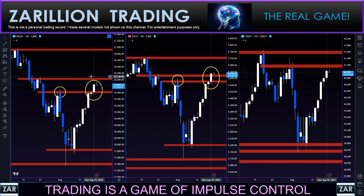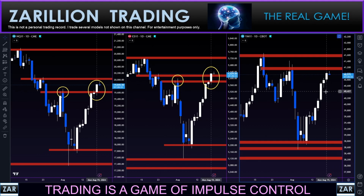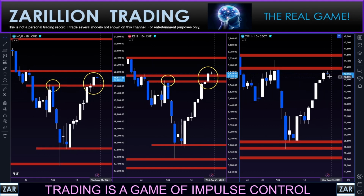Strong picture on the NASDAQ. We've gone beyond the resistance that we talked about yesterday. A strong day here so far. Now we've turned a little bit bearish on the Dow, but I largely ignore the Dow these days anyway.